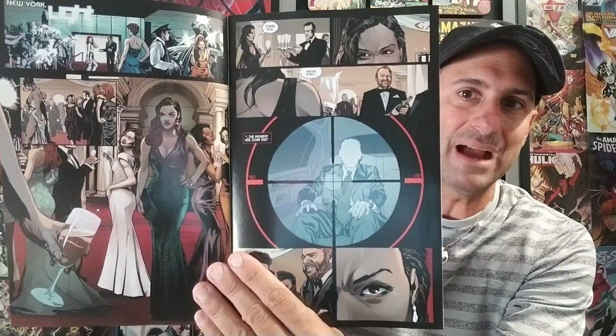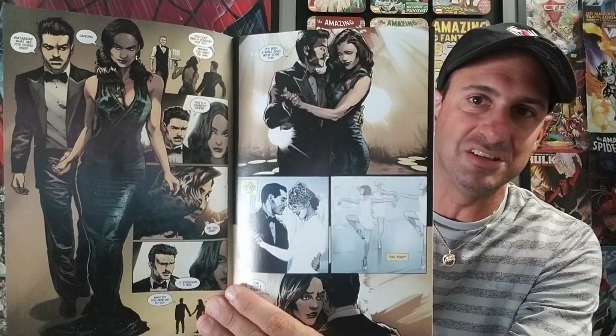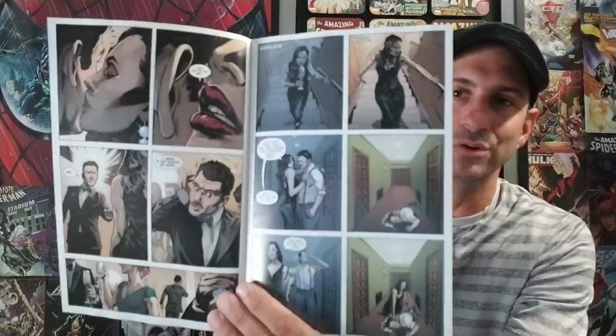Always when it comes to these Black Widow books, though, it's like I read issue 1, I read issue 2, and then after that, it's just like, whatever. It never interests me, but we'll see if this one can capture my attention this time around. I want to like a Black Widow book. Again, we'll see. So this is issue number 1 of the brand new series.